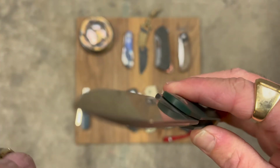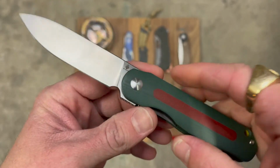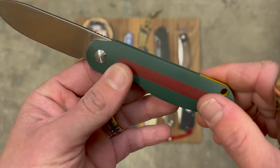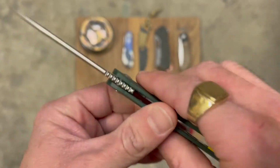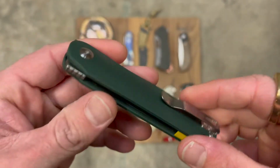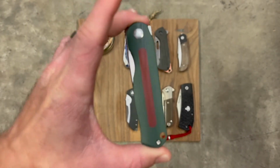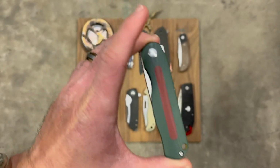I believe it's a hollow grind, not 100% sure on that, so it slices really well. Liner lock, as we can see here, and the handles, as I mentioned earlier, are G10 and a deep carry pocket clip. So it's really made to be a very effective all-around EDC knife, and it excels at that. It's become my go-to knife for working on site. So that is the Kizer Latvind Mini, coming in anywhere from 55 to 70 bucks.